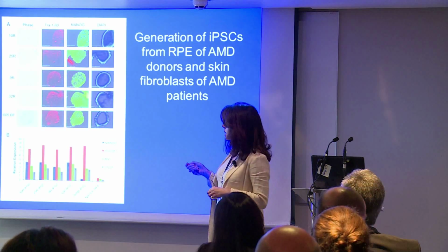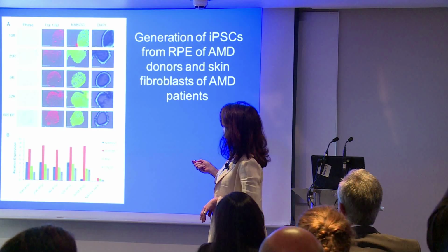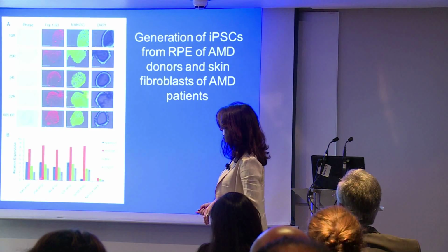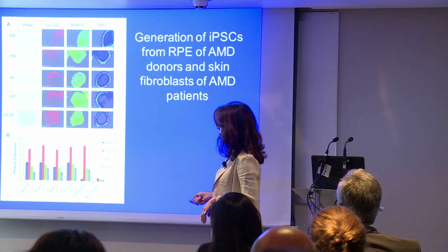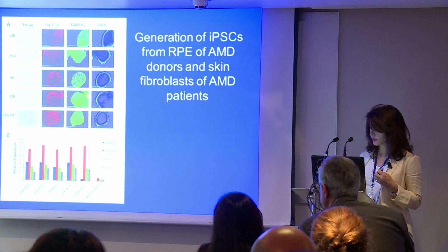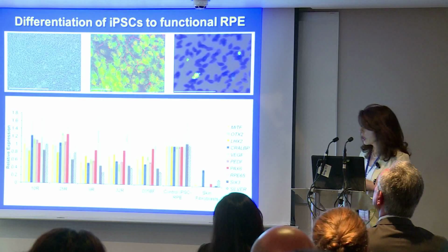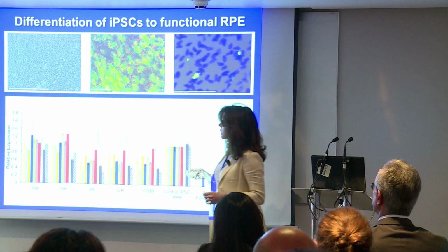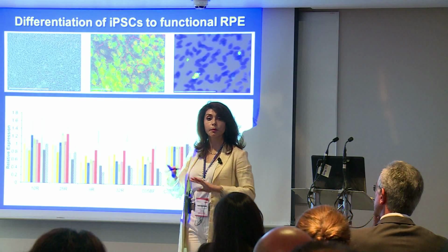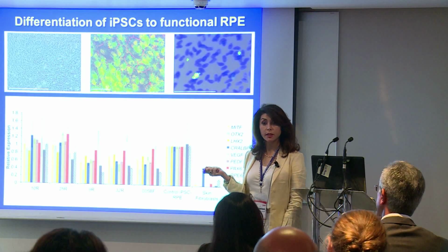As you can see here, we got colonies that are positive for TRA-1-60, which is a surface marker, then NANOG, and then this is DAPI. We also found that these colonies express the pluripotency factors, genes. Next step was to differentiate these cells into RPE. So here you can see a monolayer of RPE. We got these iPSCs, we put them in a defined media, and we differentiated them into retinal pigment epithelial cells.